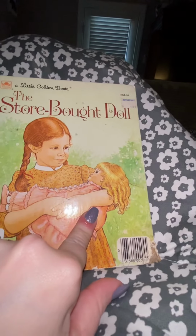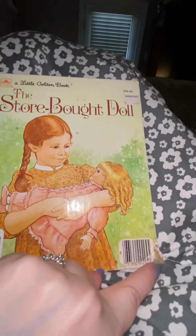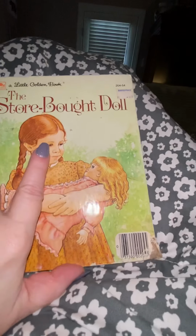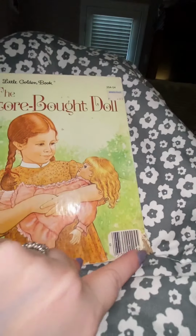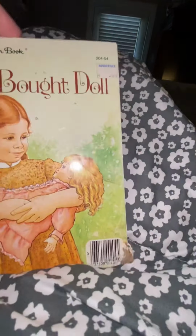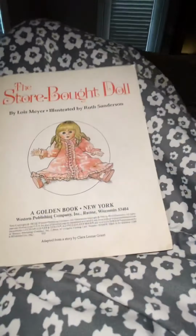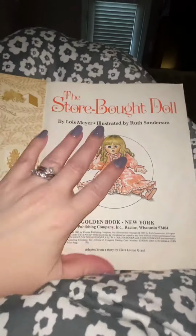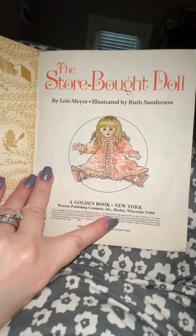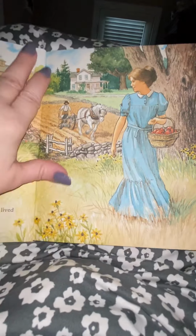This isn't my original. I got this one off of, it looks like eBay, doesn't it? But I think I got it off Amazon. This has been added to since by our pug, Maggie, who likes to taste everything. So, here's Maggie's addition to this book. Okay. Here we go. If it's your nighttime, sweet dreams. Enjoy. The Store-Bought Doll by Lewis Mayer, illustrated by Ruth Sanderson, and it was made in 1983. I was not made in 83, but I was made only a few years before that.